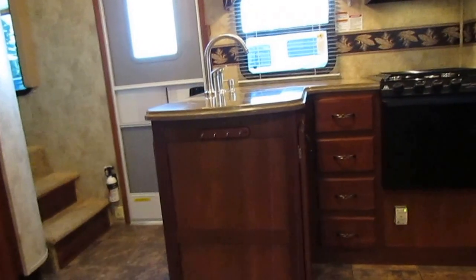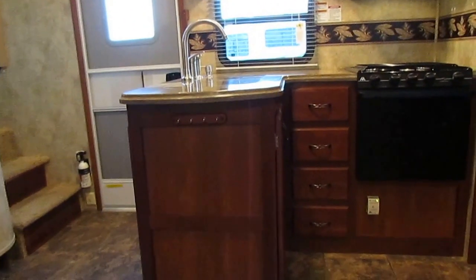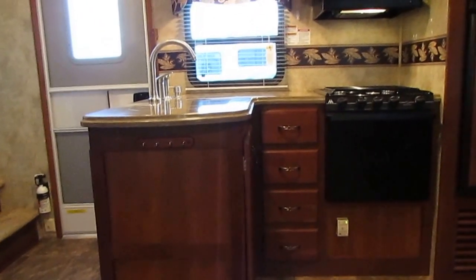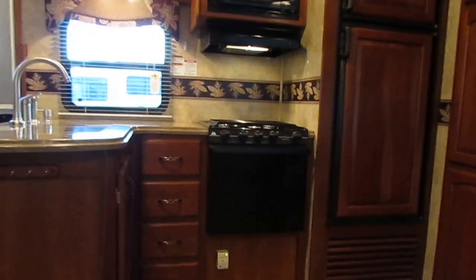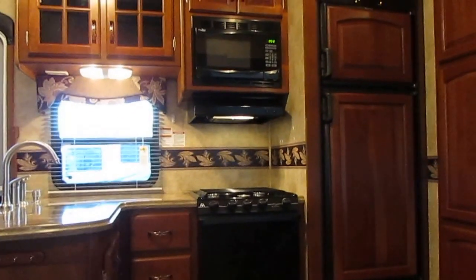Again, folks, you're looking at this in what I call the rough. This is exactly how it hit our lot. This is exactly how the previous owners kept it. And I think it's very, very important when you're looking at used RVs to look at them as they come in, not after they've been cleaned up and polished up and all that stuff, because the way somebody has taken care of an RV is going to tell you if you're getting a good fifth wheel or not.